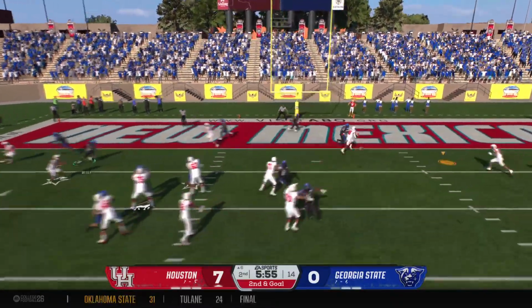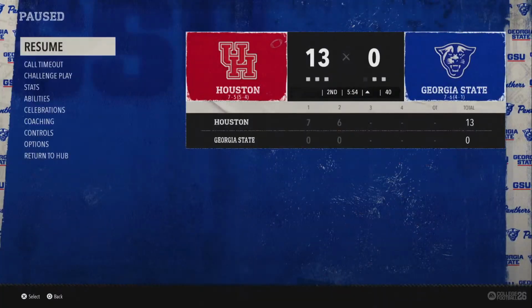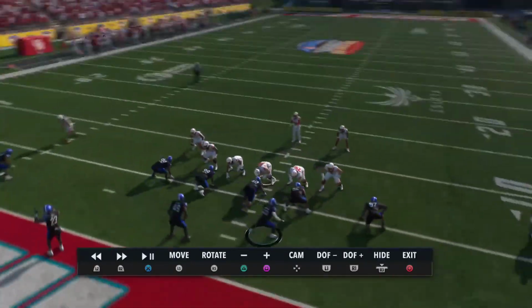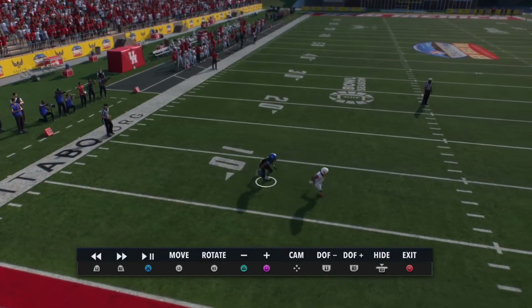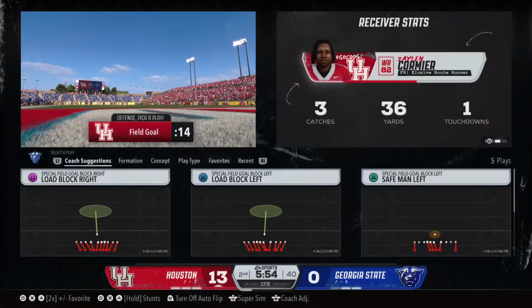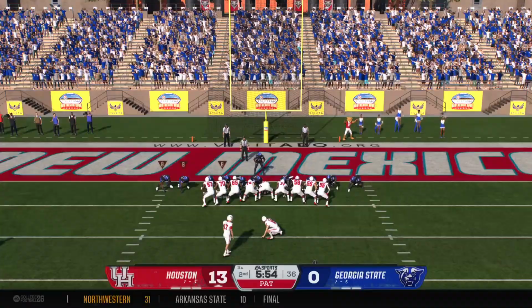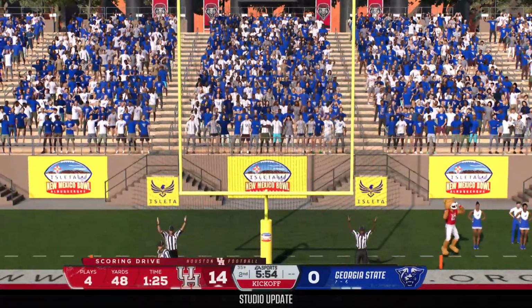Second down, they'll go to the air. Trying to find the end zone, and he'll take it in. Punch. Cougars. They'll try to add another to their lead. And the extra point makes it 14-0.